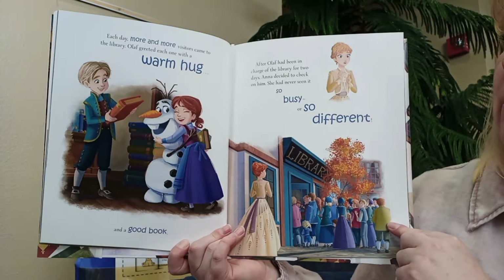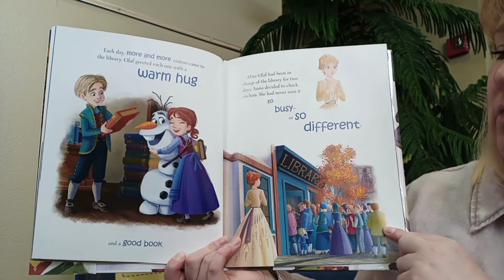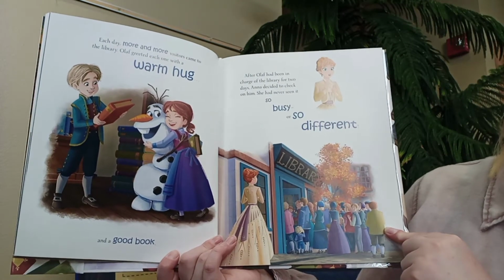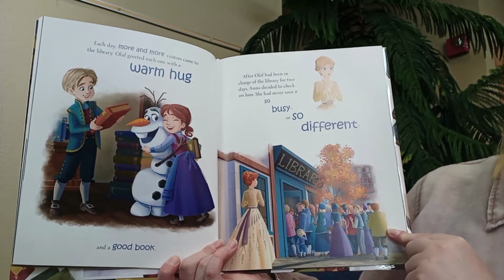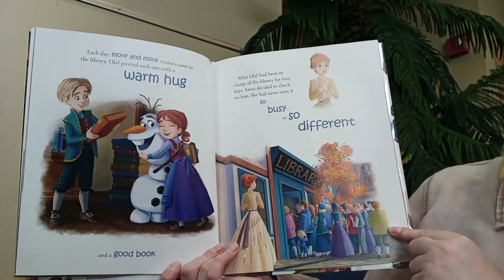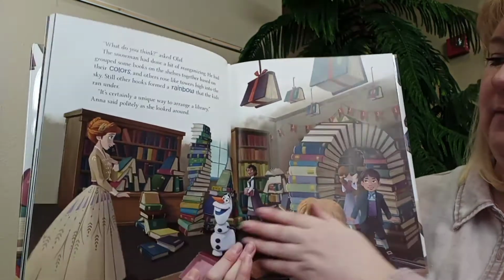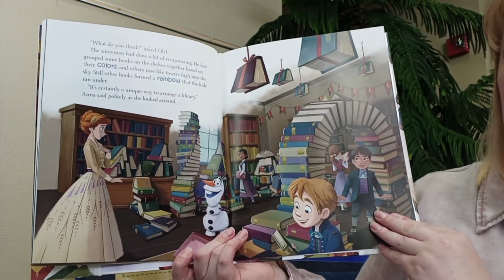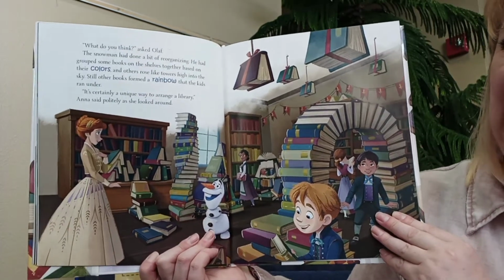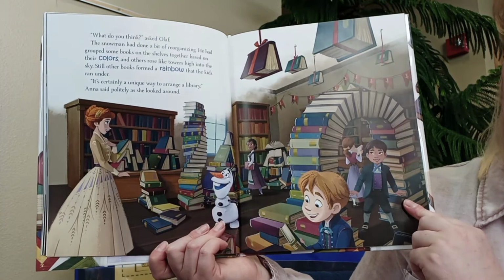Each day, more and more visitors came to the library. Olaf greeted each one with a warm hug and a good book. After Olaf had been in charge of the library for 2 days, Anna decided to check on him. She had never seen it so busy or so different. Oh, does that look like the library they had before? There's a lot of big changes. "What do you think?" asked Olaf.